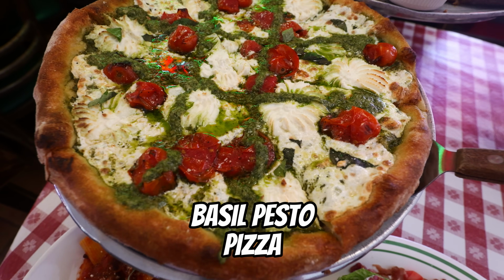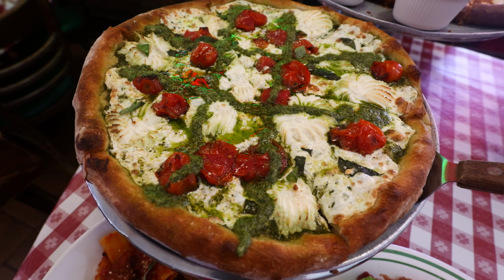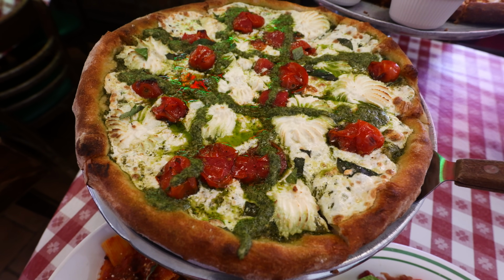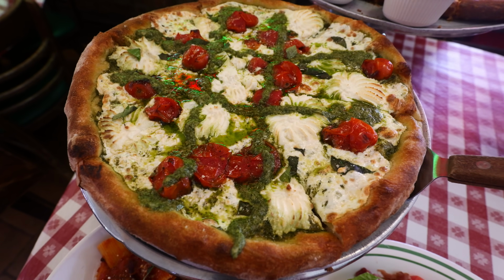This one is the Basil Pesto Pie. This is the one you've got to get if you don't want the tomato sauce. It's pretty much a white pie: fresh mozzarella, ricotta, fresh basil, pesto, grated cheese, and to let you know, it does contain nuts, so just be aware.